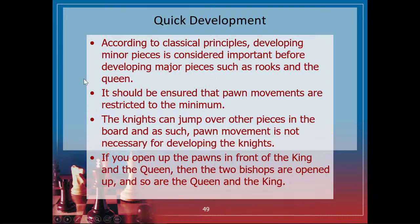According to classical principles, developing minor pieces is considered important before developing major pieces such as rooks and queens. But remember, knights before bishops. It should be ensured that pawn movements are restricted to the minimum. The knights can jump over other pieces on the board, and as such, pawn movement is not necessary for developing the knights. If you open up the pawns in front of the king and the queen, then the two bishops are opened up, and so are the king and the queen. Yep.